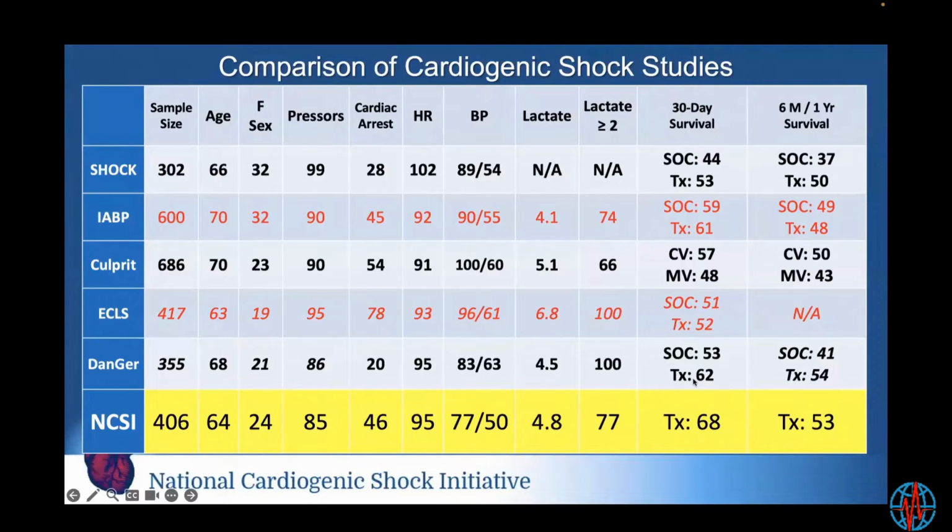And so in DanGer, despite recruiting this patient population that dies very quickly because they're predominantly LV failure cardiogenic shock, those who received therapy, or Impella in this case, had a 62% 30-day survival. Now, it's very challenging to compare one trial with the other, but it is pleasing to see that rate was very similar, at least for us in the United States, with the data from the Cardiogenic Shock Initiative.